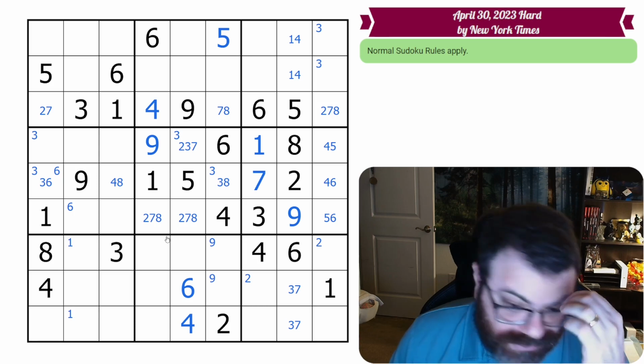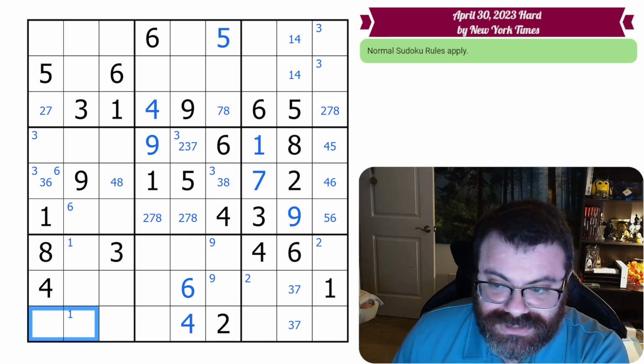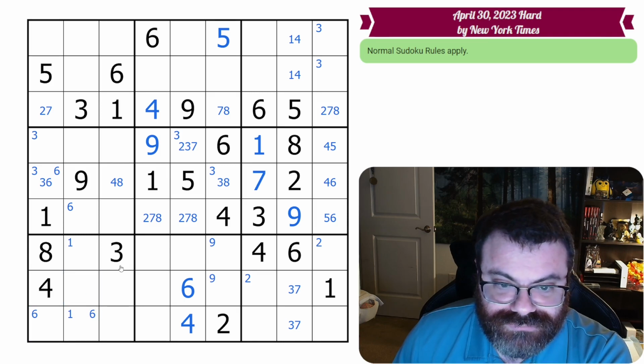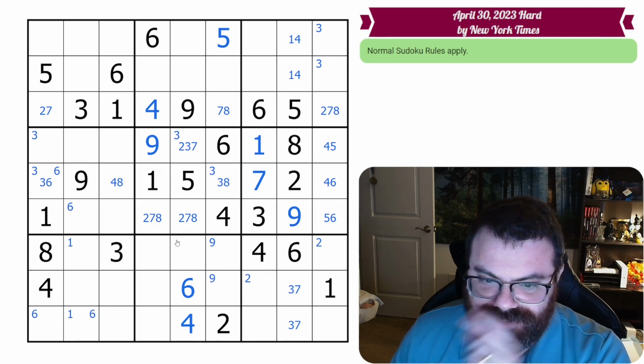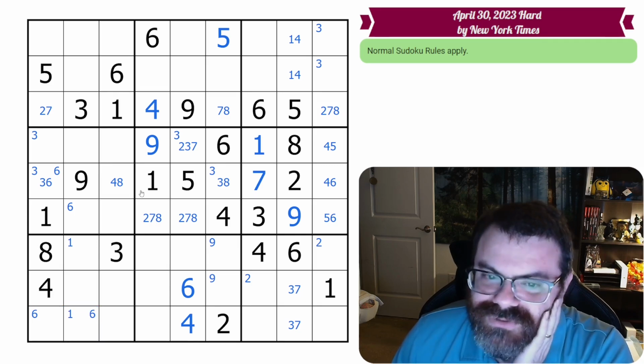Okay. So 6 is in one of these two. Let's mark that. The corner marks are for later when we get a digit that lets us immediately find a hidden single without having to look for it. It's very handy.